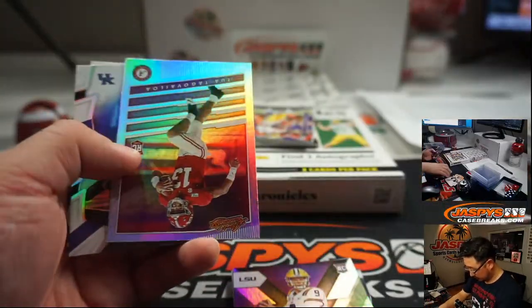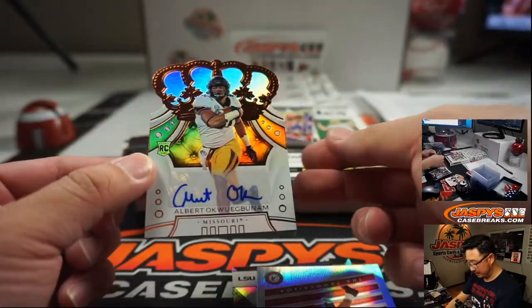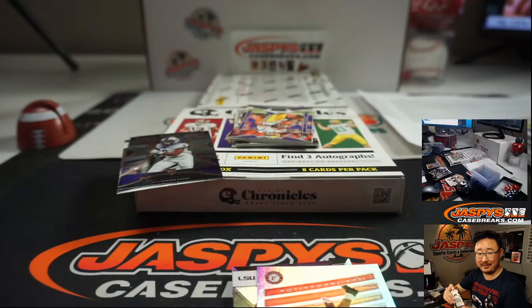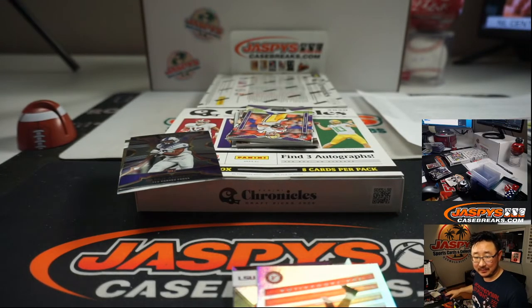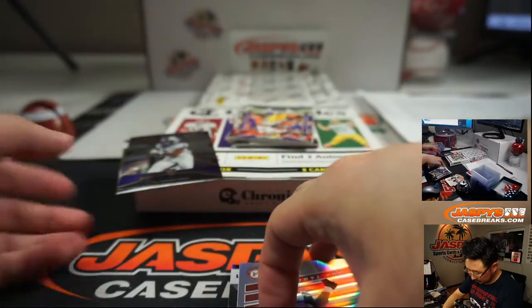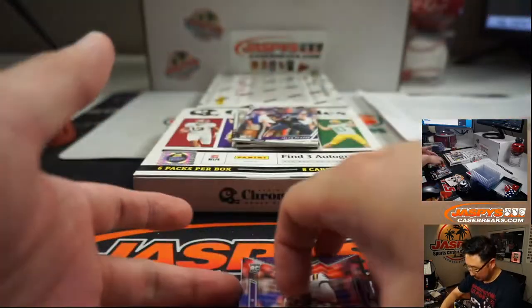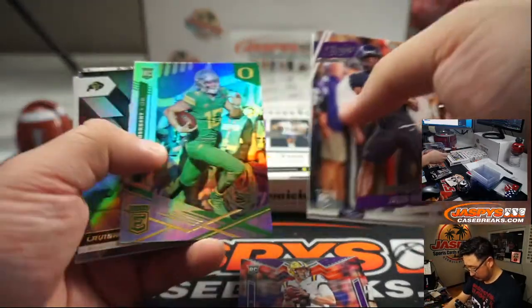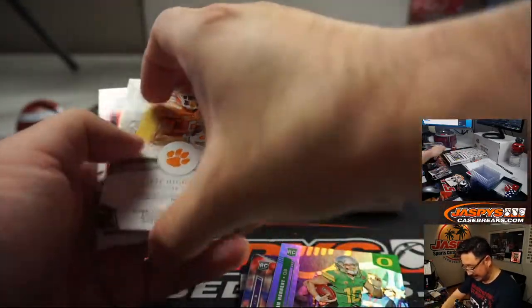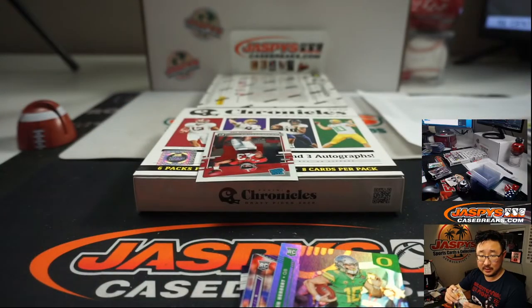Albert Okwuegbunam for Missouri. Nailed it. Missouri. Christopher Whiteman with that. And T. Higgins for Clemson. Silhouettes, jersey, and auto. 22 out of 25. Nice. Clemson USC combo going to Dan at Tyson.